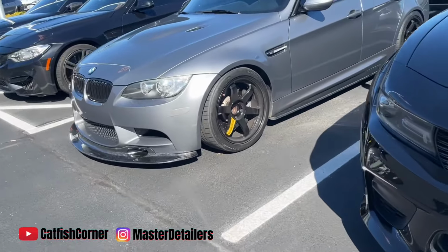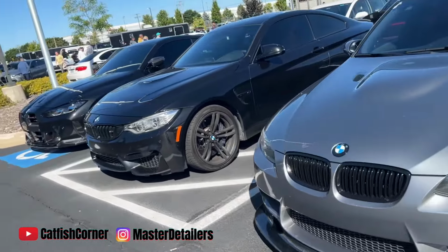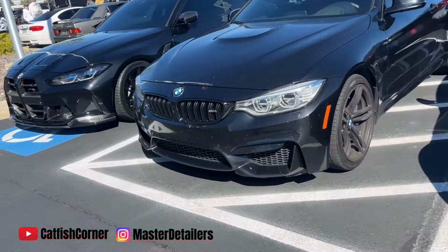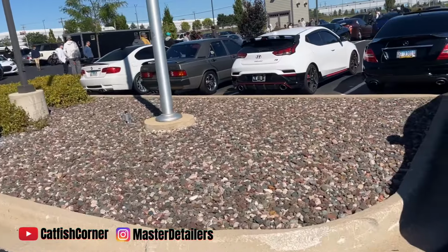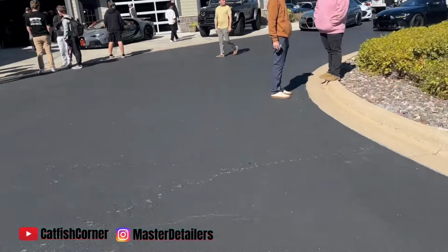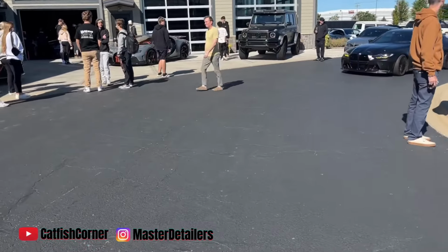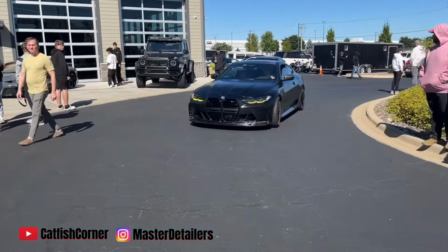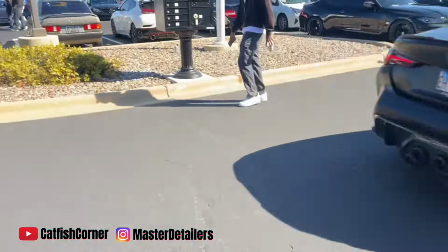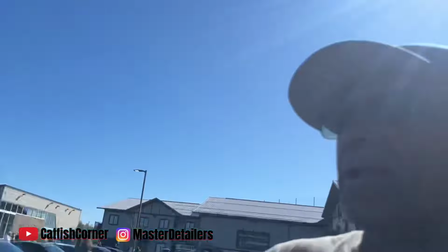Another BMW. Couple of them. Yes, sir. Y'all see old girl right there next to the Velociraptor? That BMW. That's nice. Like the matte paint.